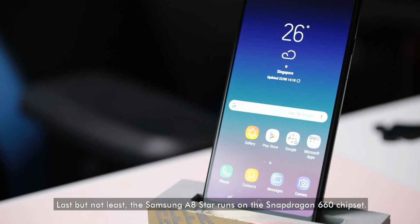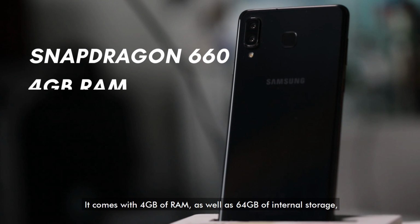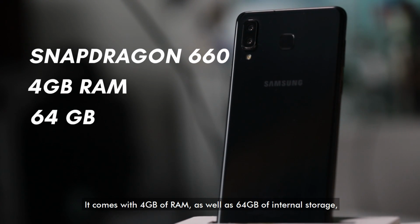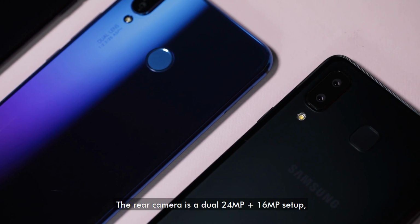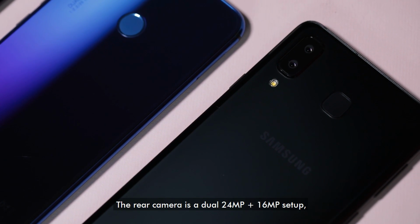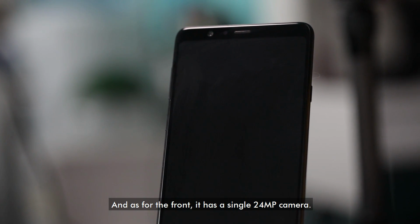Last but not least, the Samsung A8 Star runs on the SNAPDRAGON 660 chipset. It comes with 4GB of RAM as well as 64GB of internal storage that is expandable up to 512GB. The rear camera is a dual 24MP plus 16MP setup, and on the front is a single 24MP camera.